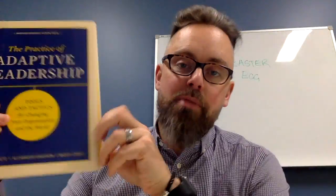leadership roles. The other book is this one, The Practice of Adaptive Leadership. Okay, it's much larger. Well, not much larger, but it's significantly larger. It's quite practical, quite hands-on. There's only a couple of chapters in here that you're required to read for the course, so you don't have to read all of both of these books. But there's definitely some really valuable stuff in here that we couldn't get from Leadership on the Line.